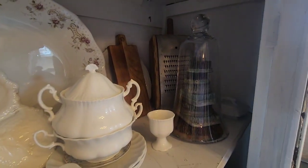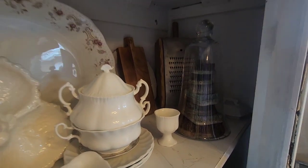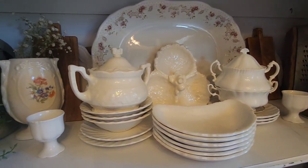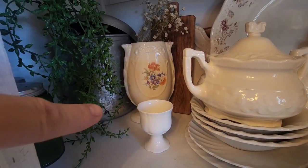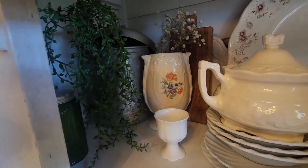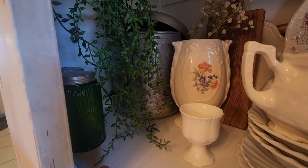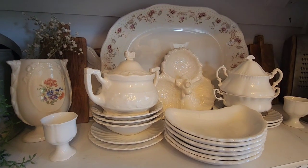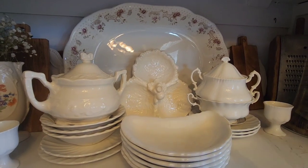So I have a little cloche here with some vintage flower frogs in it, and all these are vintage dishes in here that I have thrifted and collected over the years. This is one of those old, I have a whole set of these galvanized. This one's sugar, but there's sugar, salt, all that kind of stuff. I have some of those Hoosier cabinet jars here in green. So all these are thrifted items, except for the two boards. Those were Hobby Lobby.